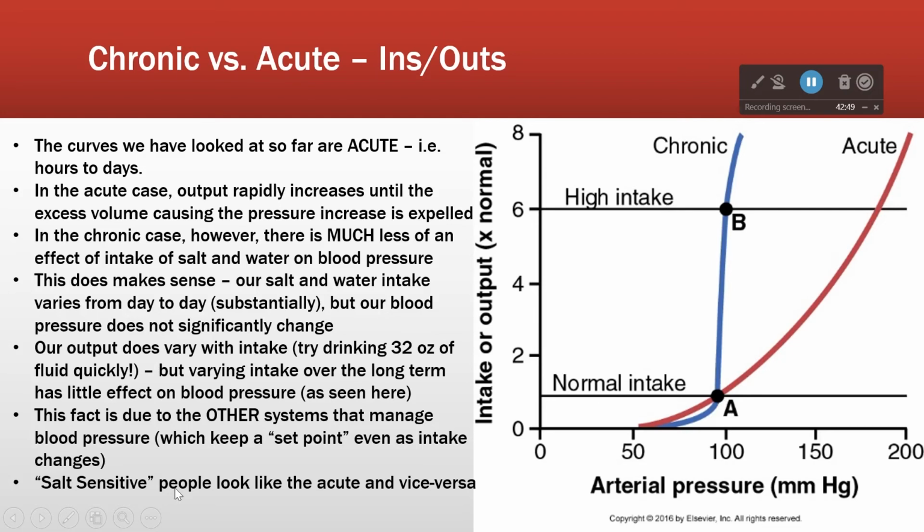So we have essentially two kinds of people. We have salt-sensitive people and non-salt-sensitive people. And what I mean by salt-sensitive is their blood pressure is salt-sensitive. Okay? So some folks can eat all the salt they want and therefore all the water they want, and their blood pressure never moves. Those are people who are on the blue line, right? Folks who are salt sensitive, they look like the red line all the time. In other words, the more salt and water they take in, the higher their blood pressure is.